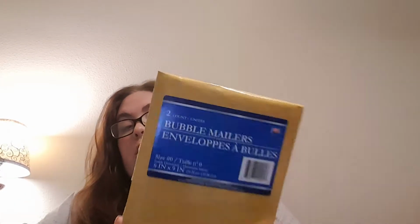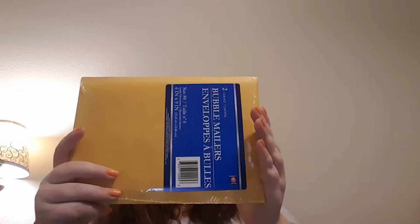I got a bubble mailer because I will be sending some washi out to... These are the small bubble mailers. I'll be sending some washi out to Lala from Lala's Land on Friday.